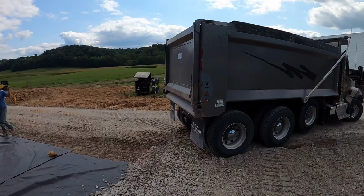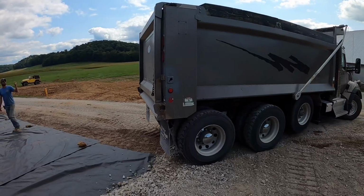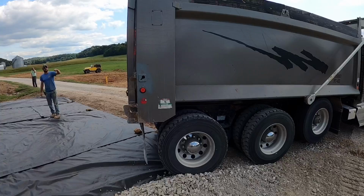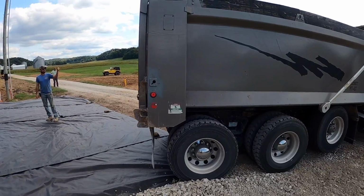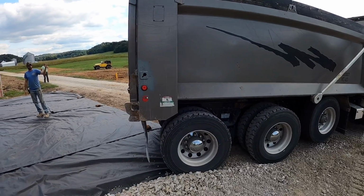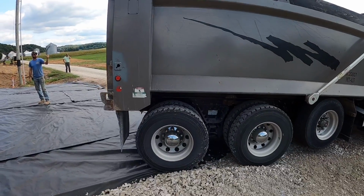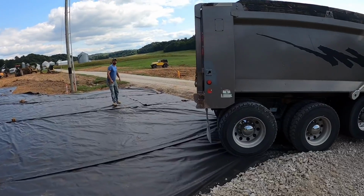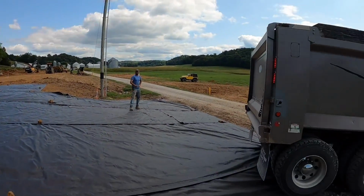Coming back. Load one is down. Load two. Oh, this way. I get a little farther. A little more. That'll work right there. That ground's good and solid right there. Yeah. Good and tight. It sounds good and tight right there.